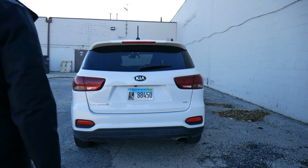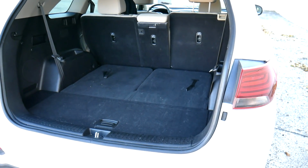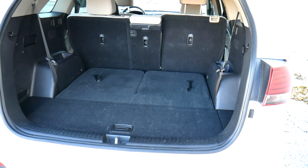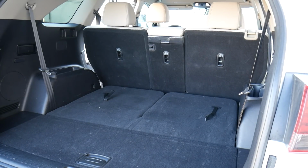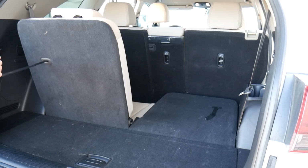Alright, so let's close things out by opening up the hatch and taking a look inside. Now, what you see right here is with those third row seats folded down all the way, and you have plenty of cargo space in this configuration. However, when you do pull those third row seats up, you do that just by pulling on these little cords right here, it's actually really simple.